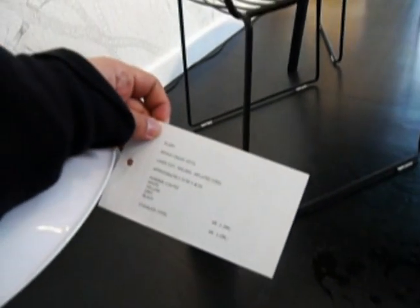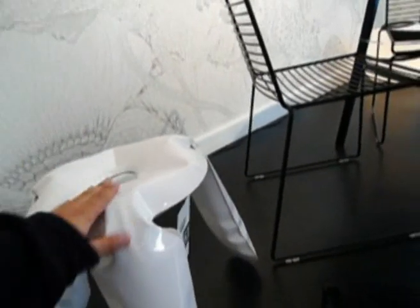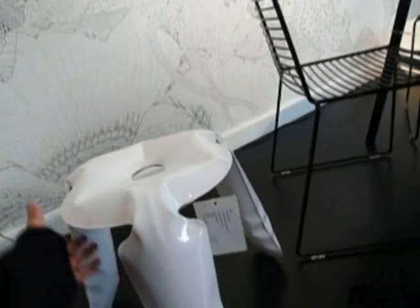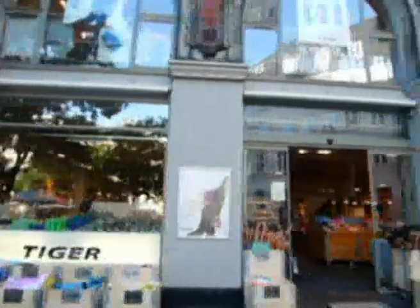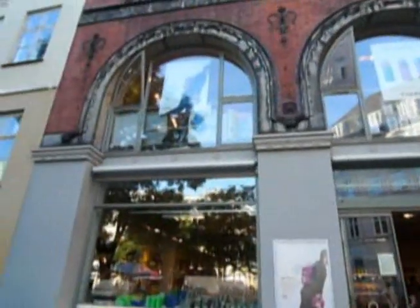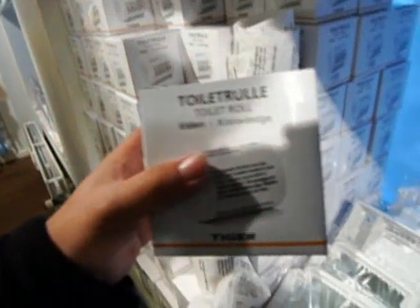Stainless steel, 3,299 kronas. That's about 2,100 ringgit for a stainless steel deflatable lookalike stool. This store called Tiger, not to be confused with a beer, sells really cheap Danish design products. Some of them are really funky and cool. Some of them are quite interesting as well, like this toilet roll with knowledge.